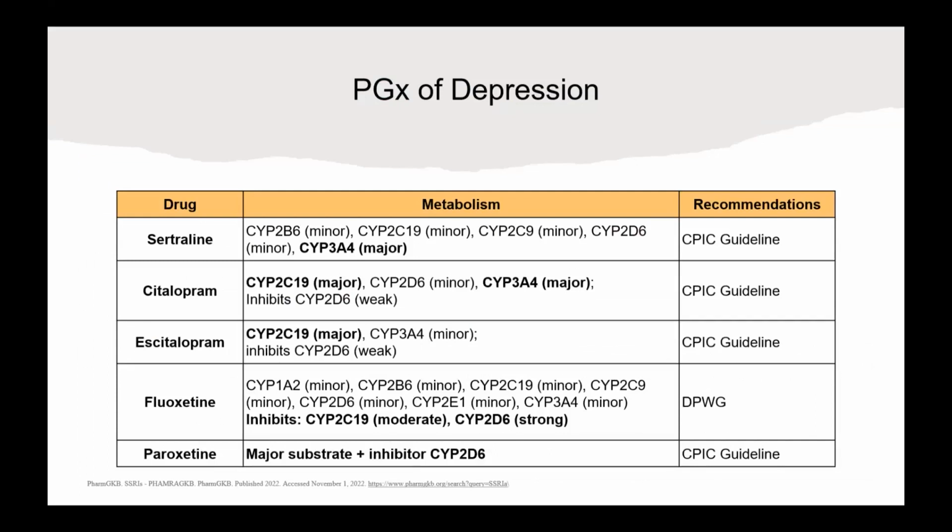Next, we have depression. As we know, it can be really challenging to get patients on the right antidepressant medication. They take about 6 to 8 weeks to work for a patient, and then if you wait 6 to 8 weeks and that one wasn't for you, you have to start over, and that's another 6 to 8 weeks before you feel better. That can be a really long road for these patients. So if we are able to get preemptive genotyping for these patients, we might be able to mitigate some of that trial and error period.